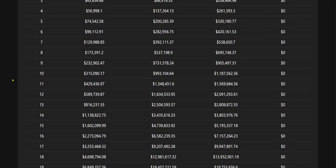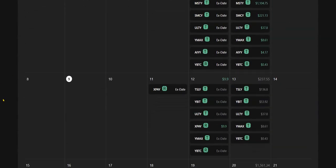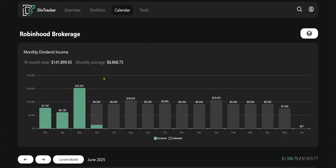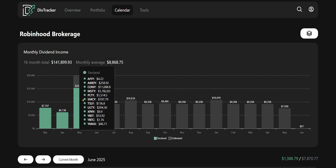So this is what this site looks like. There's a dividend calendar, and this is called Divi Tracker, for those that might be interested in this. It shows your calendar there. The monthly average has me averaging about $8,800 a month. The 12-month total would be $114,000. As you can see in May, it's right at $15,000. That's the estimate, but I actually got $14,000.